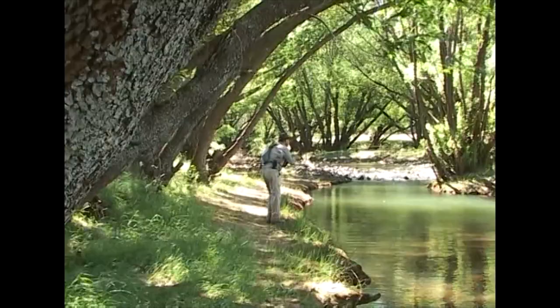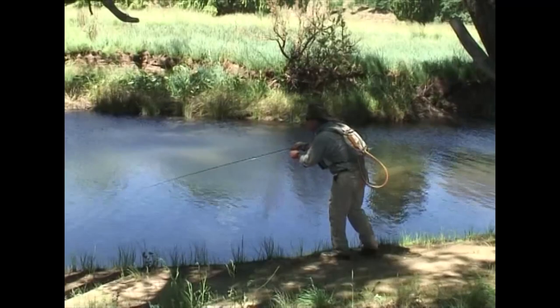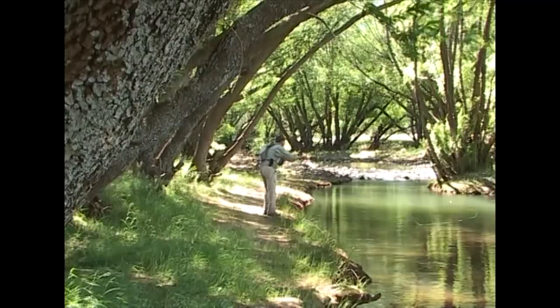A little bit of wind, so the presentation is not going to be perfect. Soft pickup. And nice and smooth presentation. And again, just let it drift and work the way up the pool towards the bubble line where the fish would lie. Following my line again with my rod tip to the right. I don't want to mend in this situation. And just always ready for a strike.